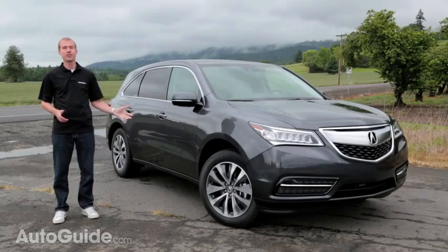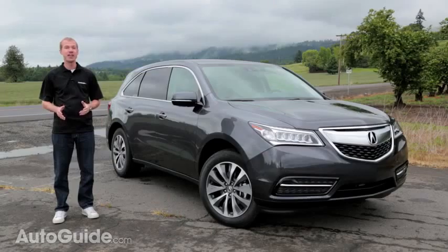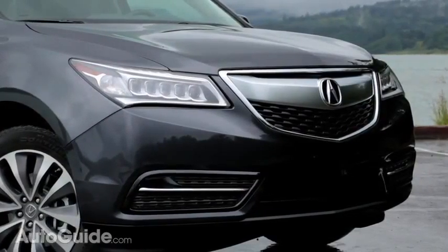Acura says this new look for the MDX is executive aero sculpture, and it is 17% more aerodynamic than the outgoing model. Whatever they want to call it, the new MDX looks a lot like the old MDX, and I wouldn't be surprised if people can't tell the two apart.